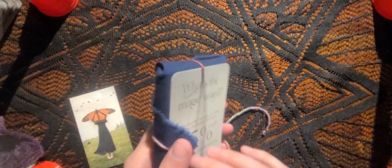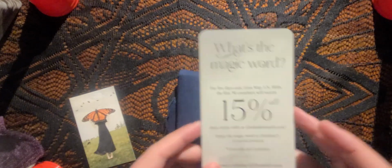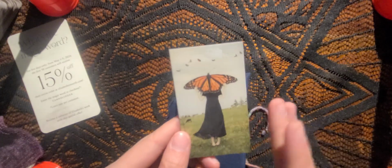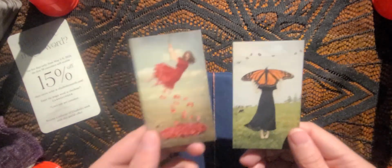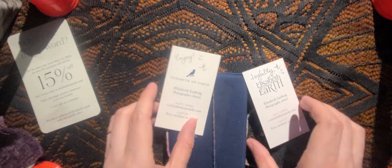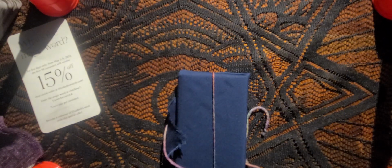We're going to see what they look like. I haven't seen this deck yet. I saw pictures of it online and I just kind of fell in love with it. It has a little coupon right here for 15% off, and you've got the little card right here that shows the butterfly in the face of the woman. It's like this one right here, where the character is flying above the flowers. That's part of the flowers. So they're very similar, and they're by the same artist. So I really wanted to get this deck because it just adds onto it.